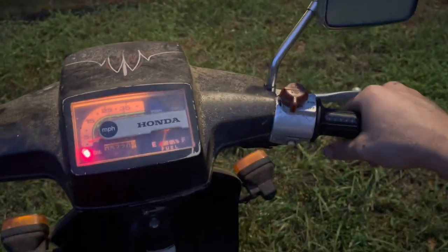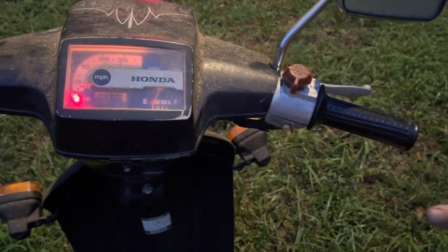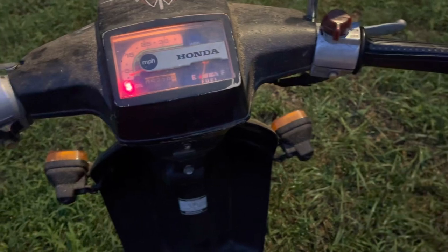Nope. Well, I made a fool of myself. There we go. As long as you stay on the throttle a little bit, it's okay. Carburetor's probably just dirty. But it's alive, it's a liver. It's not a kidney or a pancreas, but it's a liver.